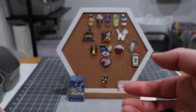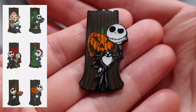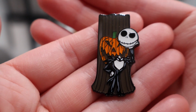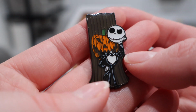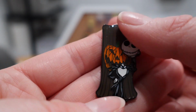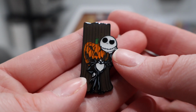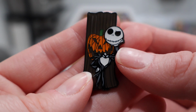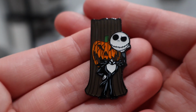Two more pins from Double JJ. Ooh, this is also the last one I needed in this collection. This is Jack Skellington. He's part of a holiday set as well. And this is the Halloween piece to that set. The other pieces of the set should be coming soon. They might actually be in this last package that I haven't opened yet. We'll have to see. But he's the last piece that I needed. He's a Loungefly pin, and I like him a lot.